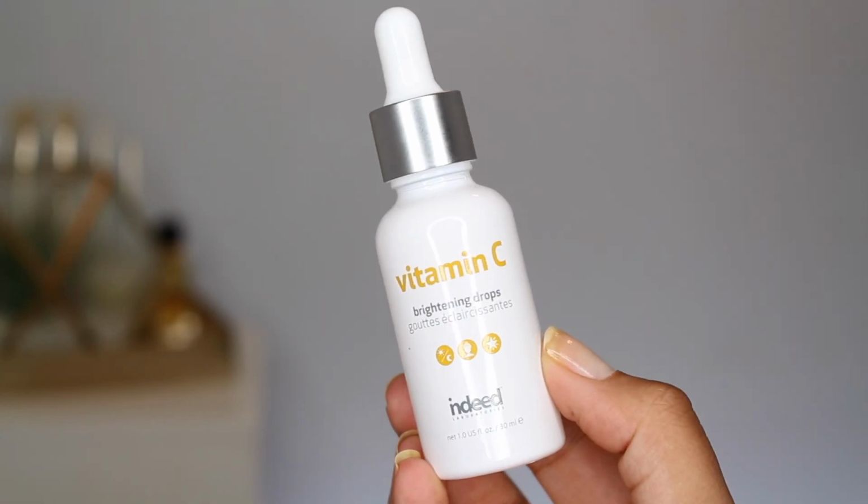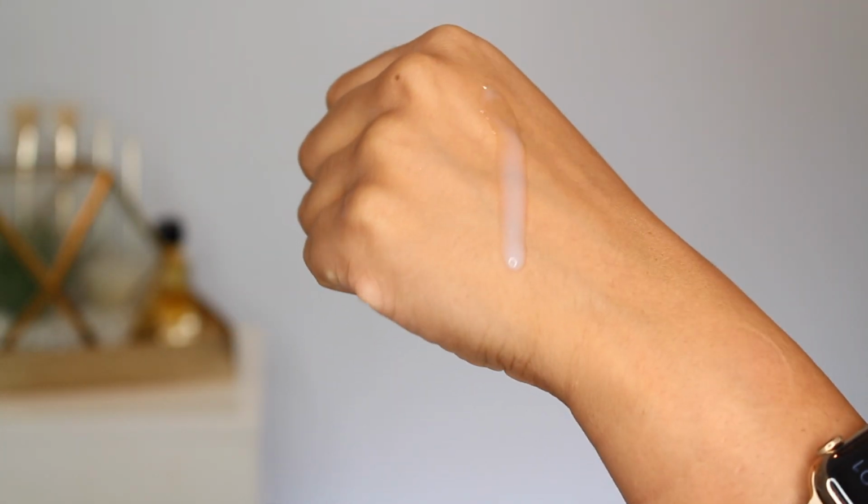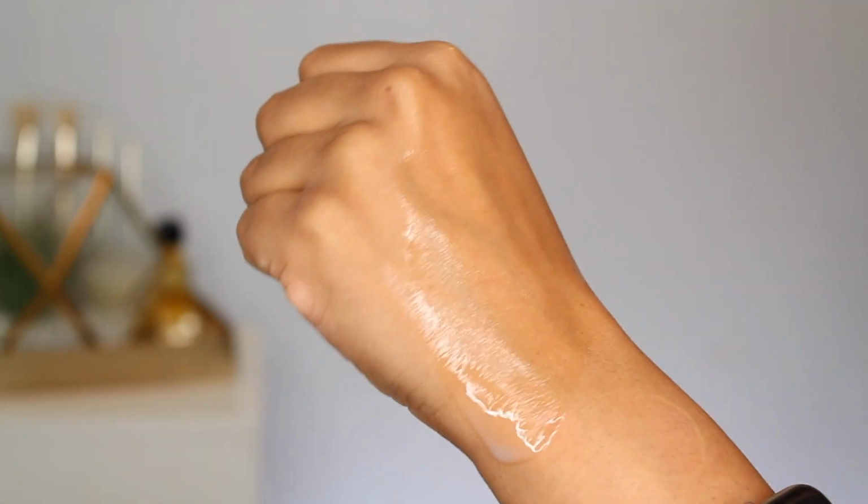This is the newest one to me, so I haven't had honestly near as much time with this one, but I did want to mention it. It is the vitamin C brightening drops from Indeed Labs. Now, they already have a vitamin C product that's really, really popular. I've never tried it, but they said it's not being discontinued if you're worried.